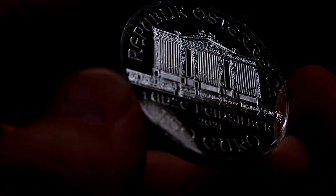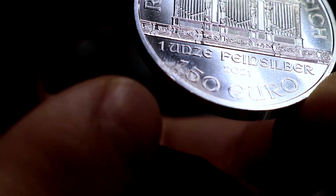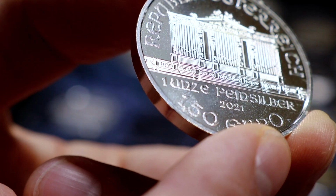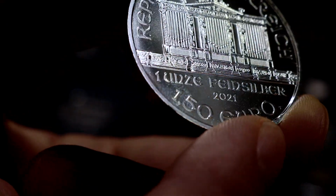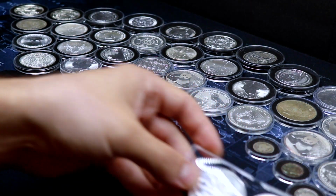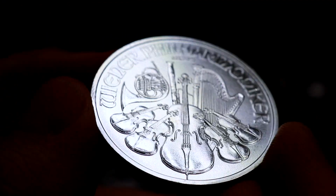One unique thing about this coin is that they are not reeded. Most of the coins that we buy nowadays have reeded edges, and these are actually smooth edges, so that's kind of something unique about the Austrian Phil. And yeah, turns out I bought a few of these. We have 1 and 2 of the Austrian Phils, and it looks like I went ahead and bought some more of these as well. Let's pull out of the grab bag. And yes, we have 2 more of the Phils.